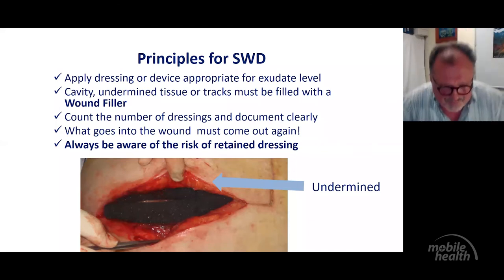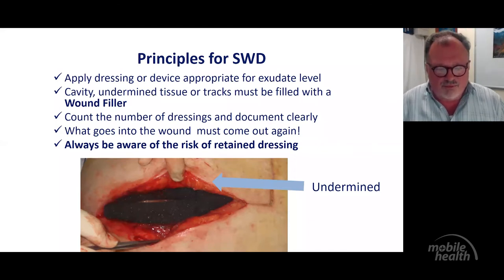We have done a survey within the wound care society, and there is no standard practice for where we document it. Is it in the notes? Is it after theater? Is it on top of the dressing? And so forth. We have not got the right answer for that yet. We put it in a wound care plan. Some people put it on the dressings. We have to document completely that five pieces were put in, five were taken out. If you can't find one, you need to alert it and make sure that we inspect it fully. So that's just some principles for surgical wound dehiscence.